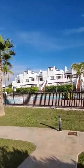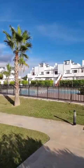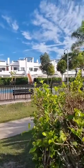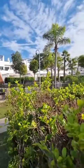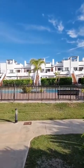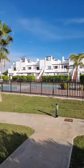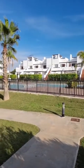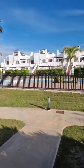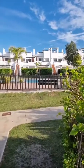Today we are on Naranjos 6 in a beautiful 3-bed, 1-bathroom apartment, and as you can see, we have a brilliant day today. We had about 24-25 degrees with reduced humidity, so it was really a great day today, and we are on Condado de Alhama Golf Resort today to present you another 3-bed, 1-bathroom apartment close to the pool, south facing.